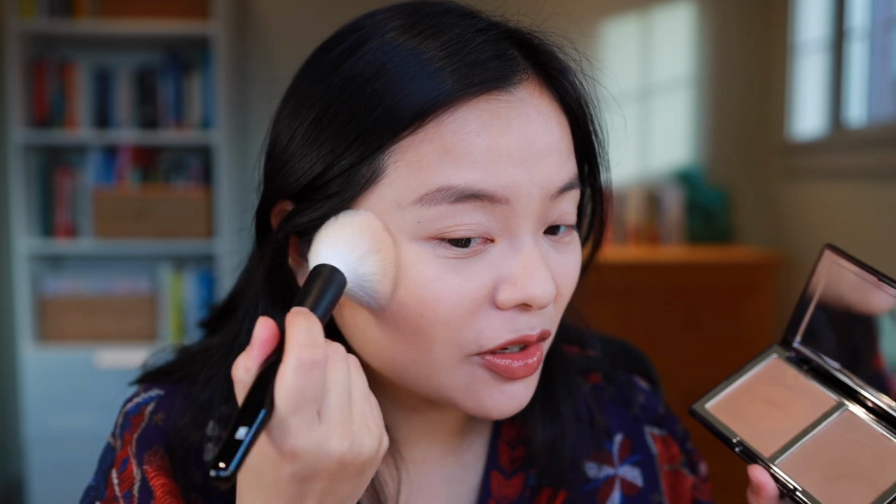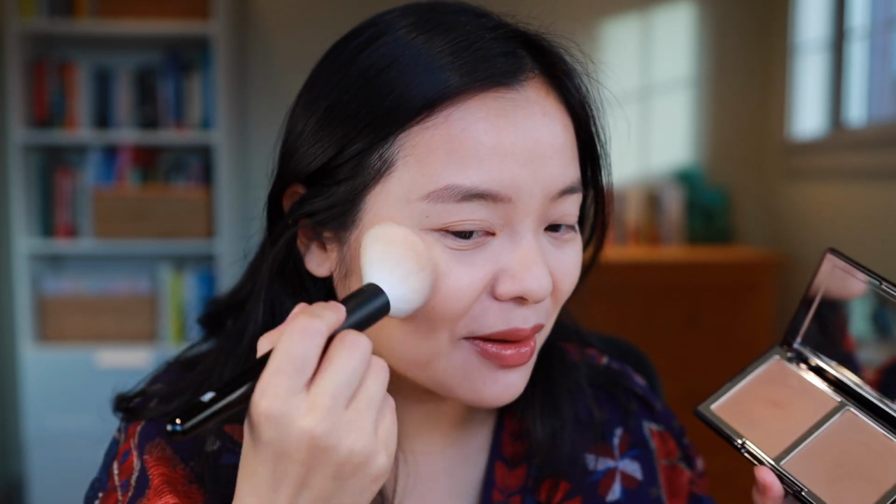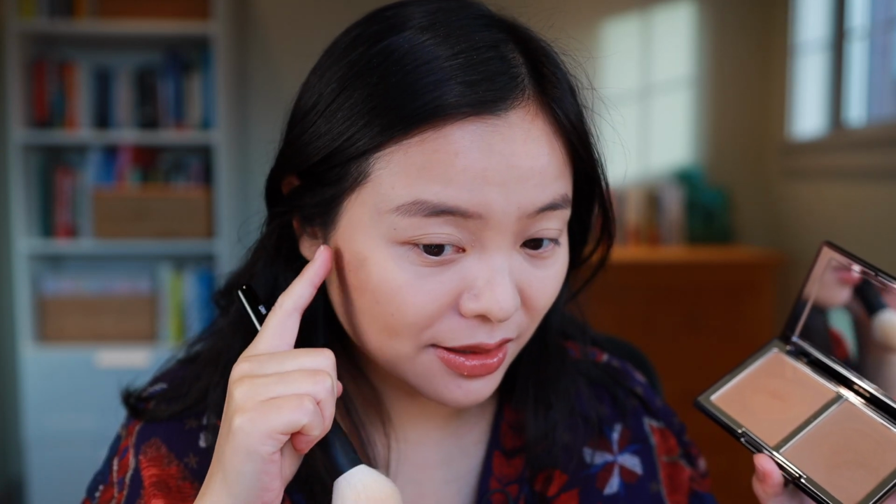Oh, yikes. Oof, this is not going well. You guys see how patchy that is? What is happening? Okay, I really messed that part up, huh? That's unfortunate. I was not expecting that.